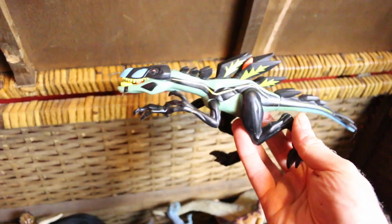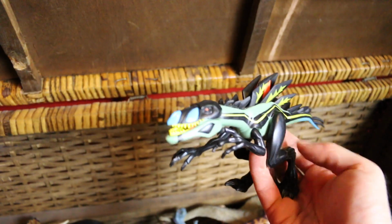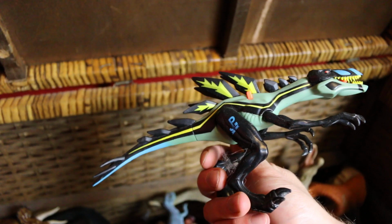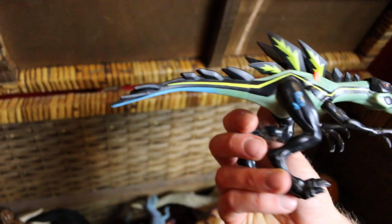Here's a Chaos Effect. Look at that. I think this was after the Lost World or something. They started making some Chaos Effect line, or something of that sort.